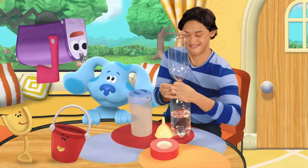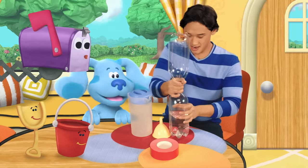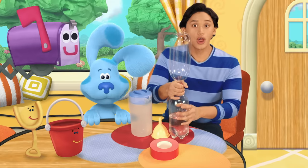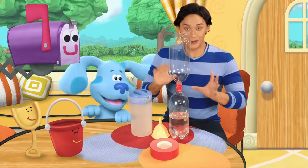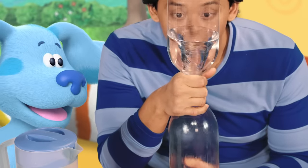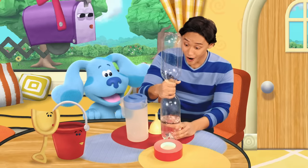Did someone say upside down? Hey, mailbox. Oh, wait till you see this. So, after everything's all taped up, we get to swirl it around. We're ready to try the cyclone experiment! Okay, here we go. Swirl, swirl, swirl. Oh. Look at that! It looks just like a real cyclone!